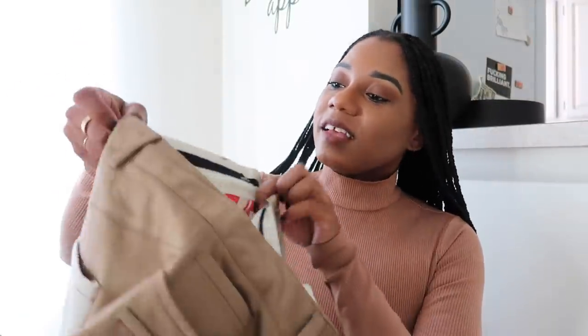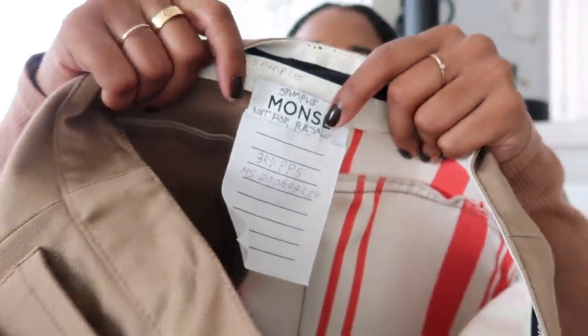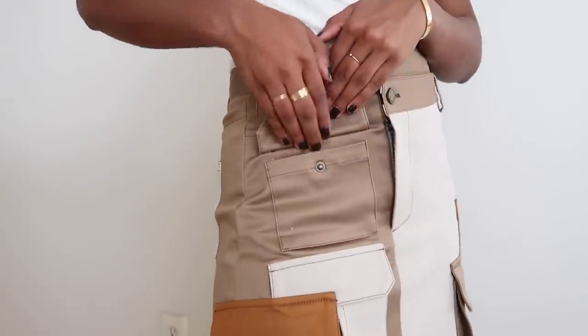And this is a sample, as you guys can see. And I am not sample size, so you just have to try things on. This is definitely my size. It's a true size 6, and it fits perfectly. I'm so glad I found this.